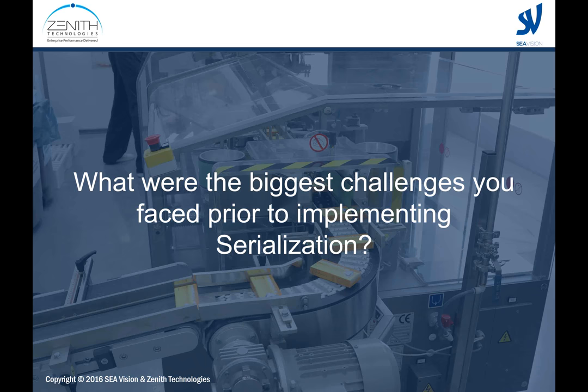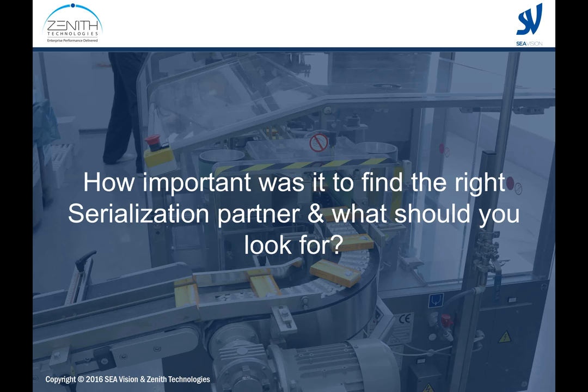Our next question. From a customer's perspective, how important is it to identify the right serialization partner, and what should our attendees look for? So here it's about, as a pharmaceutical company, if you have the in-house expertise, somebody who is tracking regulations around the world, somebody who knows about the IT systems and how you're going to store and report data, and about your packaging lines and the equipment that needs, and the vendor choices there, and the business process analysts in-house to document all of this. If you have all of that, then maybe you don't need a partner.